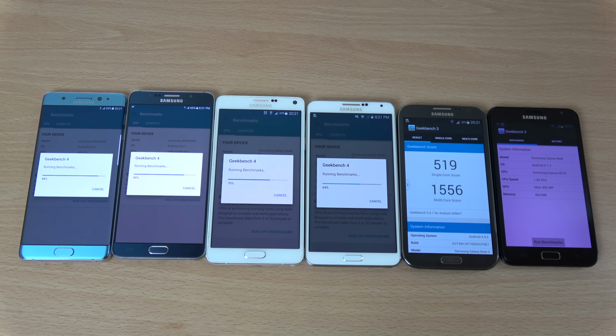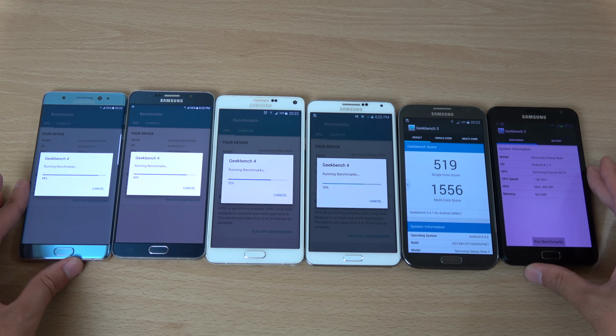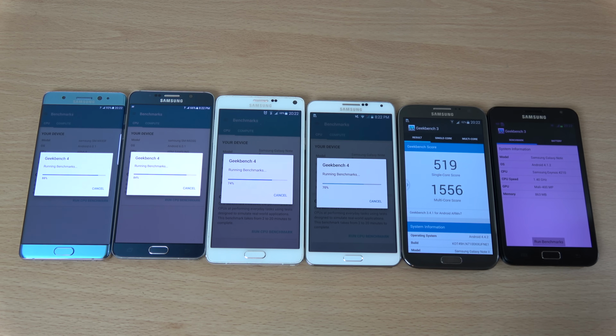And who's going to finish first? It looks like the Note 7 here. And this really takes ages, this benchmark now. I think I prefer the Geekbench 3. I mean, seriously, I'm running out of things to say.